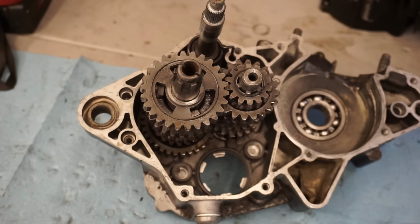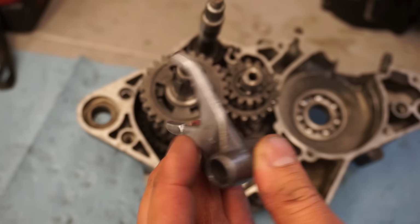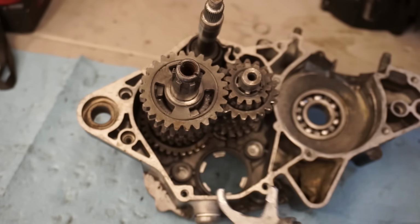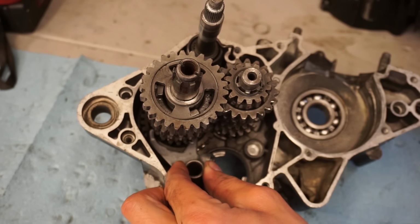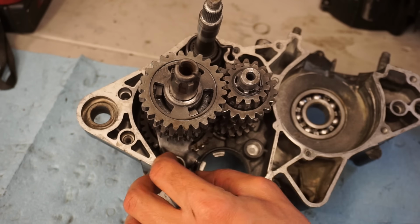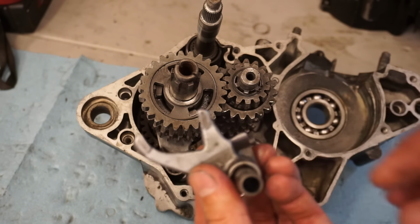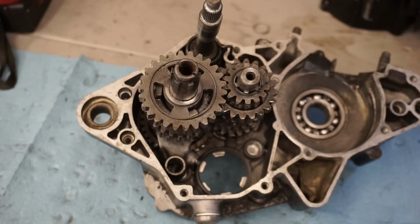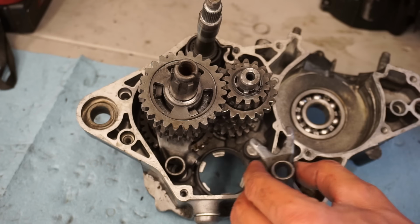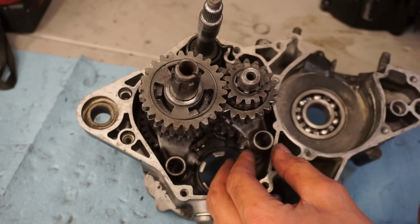So getting the shift forks in. So there's gonna be shift fork one right there, labeled one. That's gonna go in first. One goes all the way down to here. Just push that off to the side like that. And then there's gonna be a shift fork A. That's gonna go next, but we'll get the smaller one in first here. So this is shift fork two. It's gonna go in second here, just like that.